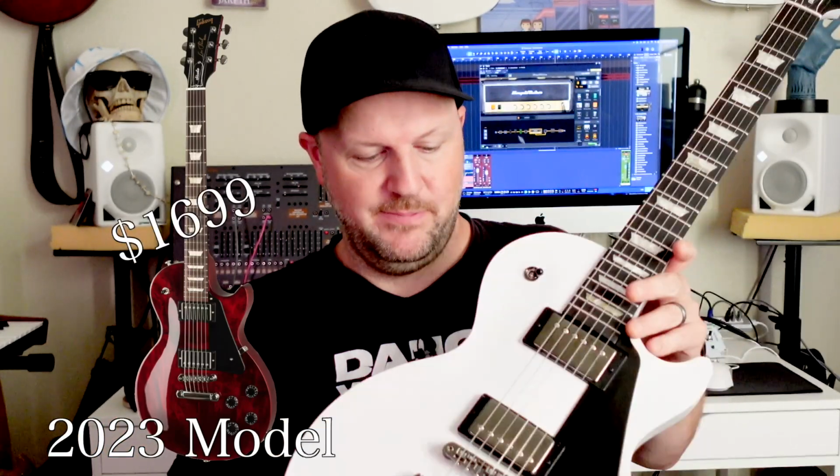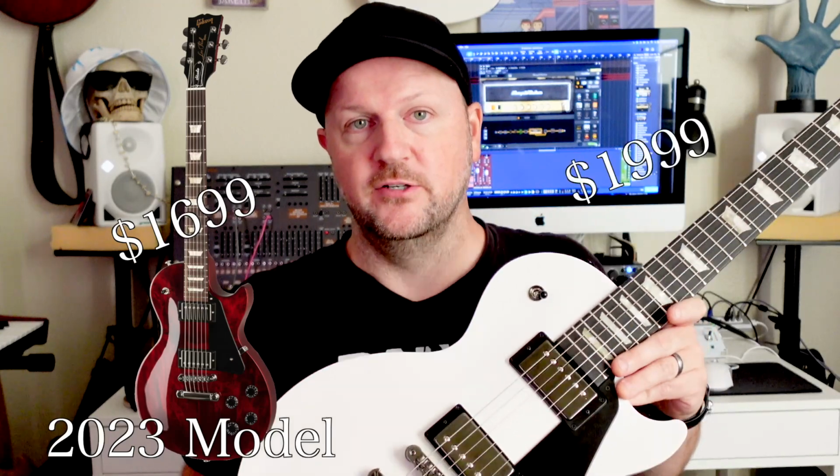The Les Paul Studio, as of now, 2023, retails for about $1,700. I picked this thing up for $2,000, which does seem like a lot, but with the new Modern Lite coming in at about $1,500, I think there's probably enough special features on this comparatively to maybe justify that extra $500. Maybe, maybe not. We'll see what you think, and we'll see if it's worth saving $800 off of the cheapest available Les Paul Standard model.